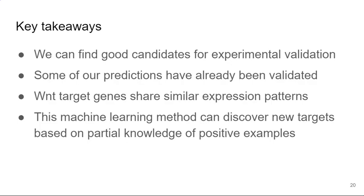What are key takeaways? We can find good candidates for experimental validation. Some of our predictions have already been validated. Also, when target genes share some similar expression patterns, a machine learning method can discover new targets based on partial knowledge of positive examples. This was our study, and thank you for listening.